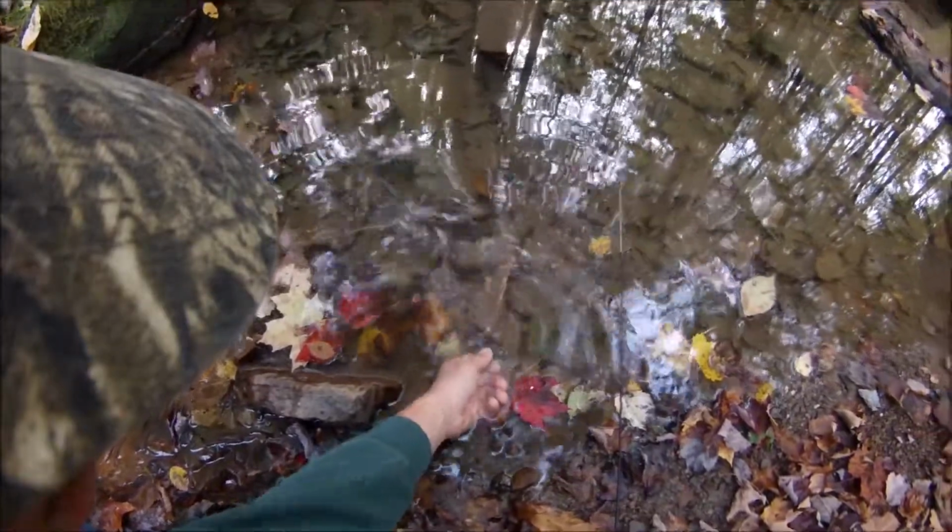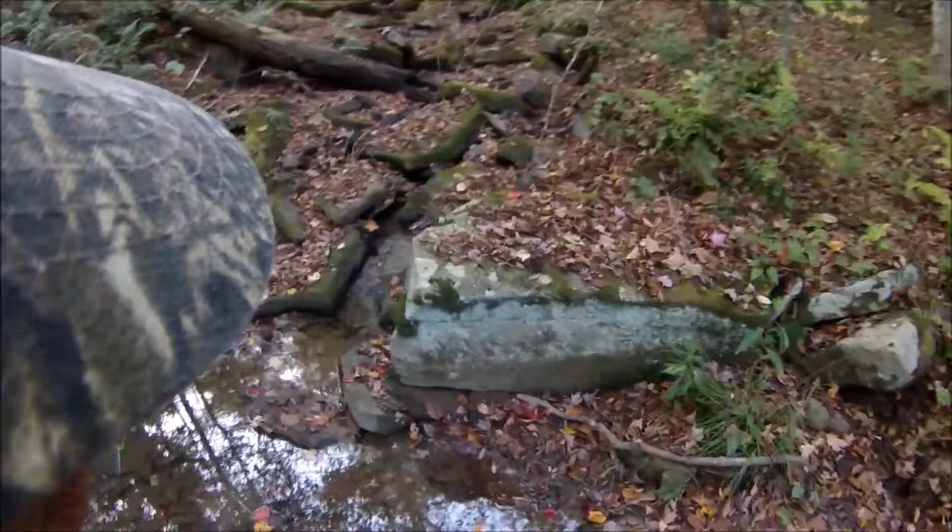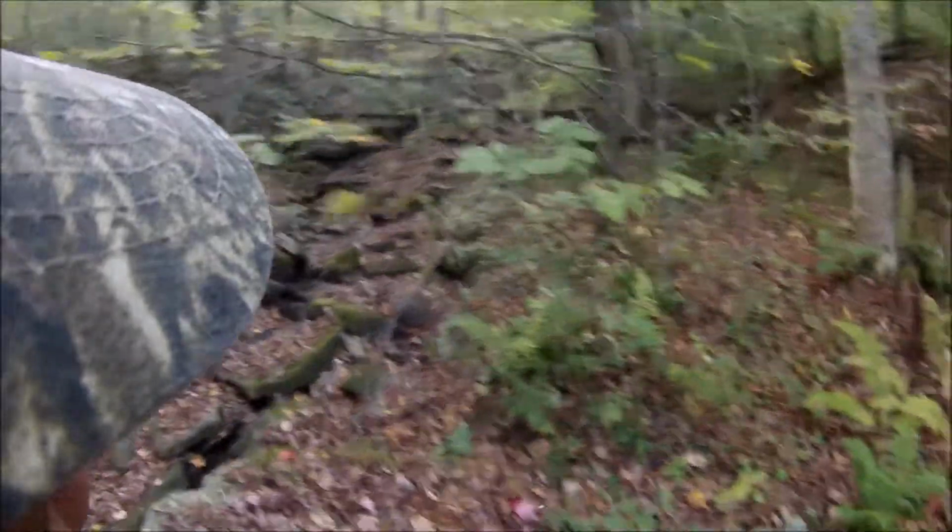I would get a picture, but we'll get a picture of the next one. I had that one out of the water a bit while I was talking to you guys. So, yeah, check this out. Just this little, tiny puddle in the middle of the woods on this little, tiny stream. What an awesome place to catch a beautiful trout like that.